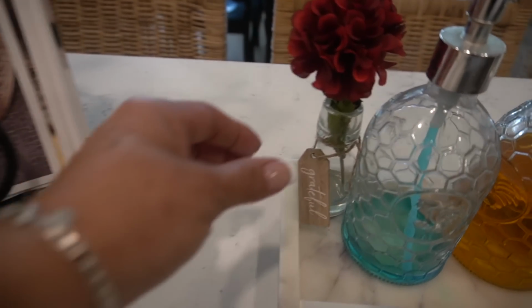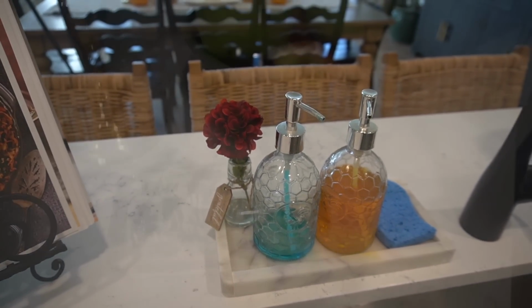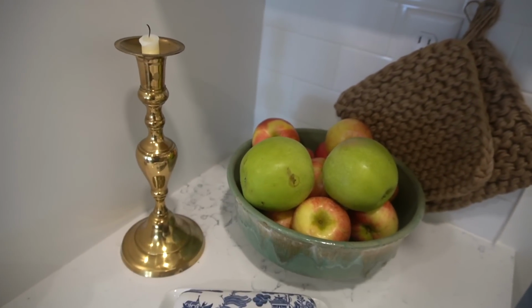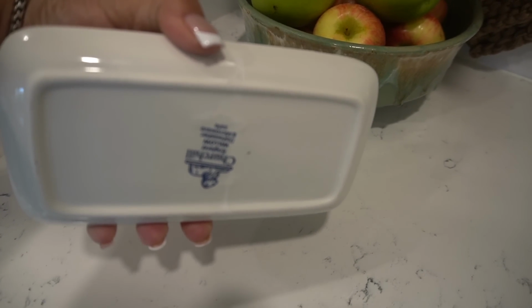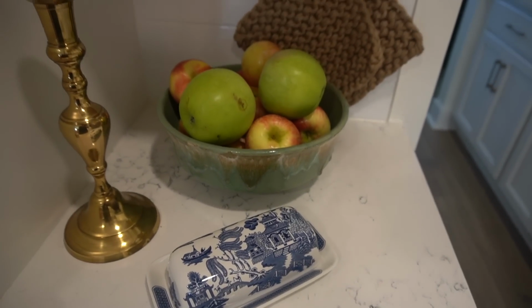And then I found this in my home decor stuff and thought this was really sweet. So I just decided to sit that next to my soap and sponge here on the counter. So that looks really good. Apples, and I moved this. I had this back here and decided to move it over here. So I have my little trio. And then I just found this vintage Churchill, it's the Willow from England butter dish. And I love it. It looks so beautiful. And it matches what I've got going on over here. Now, if I could find that in red, I'd be really happy for Christmas.